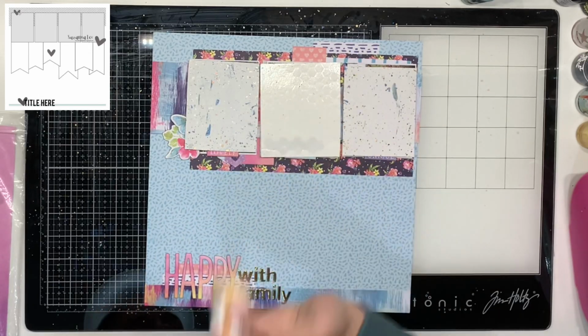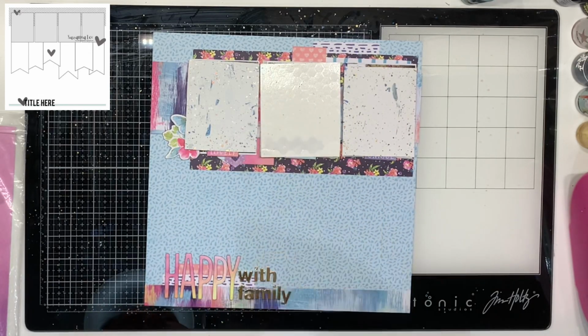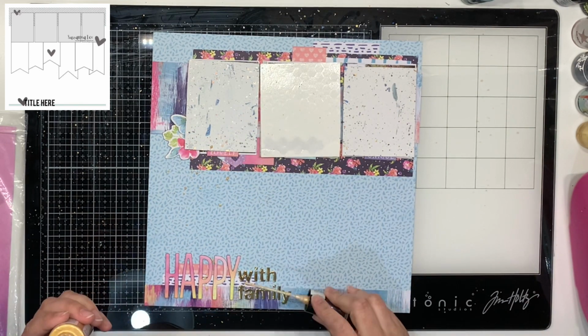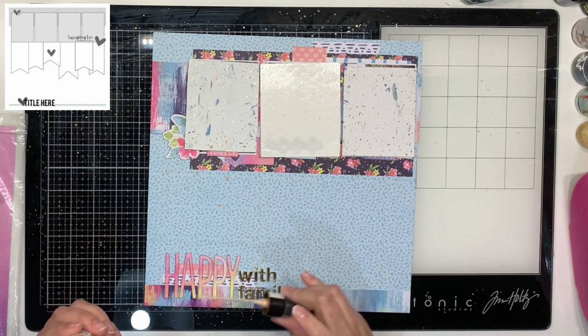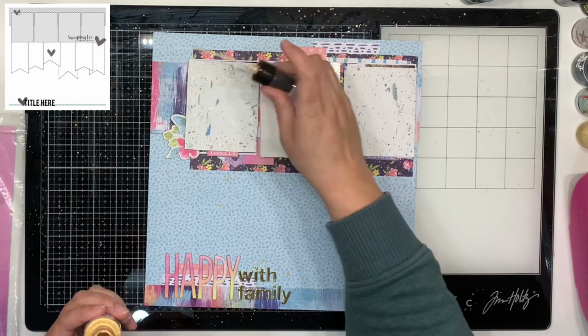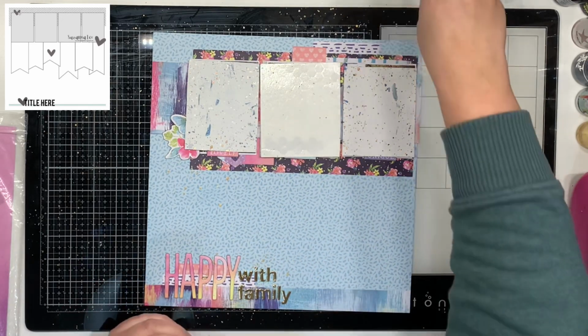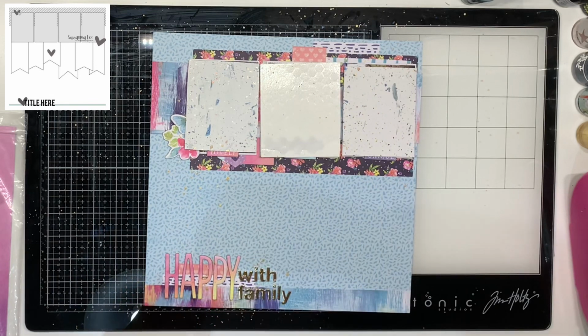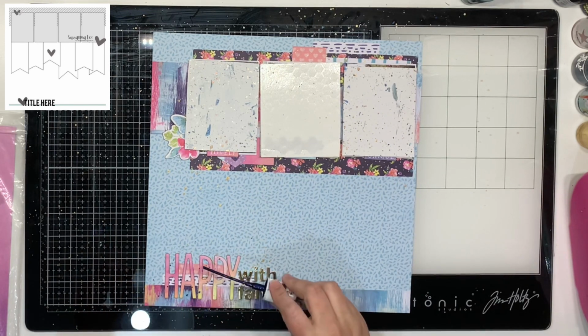So, of course, coming in with my splatters, I have got Navy Heidi Swap Colour Shine, and I'm also coming in with my gold Marabou art spray. It's an acrylic ink spray, and this one's in gold. I did a long time ago use up my gold Heidi Swap Colour Shine, so I've got this acrylic ink spray, which I'm about maybe a quarter of the way through, so I've used a decent chunk of it.